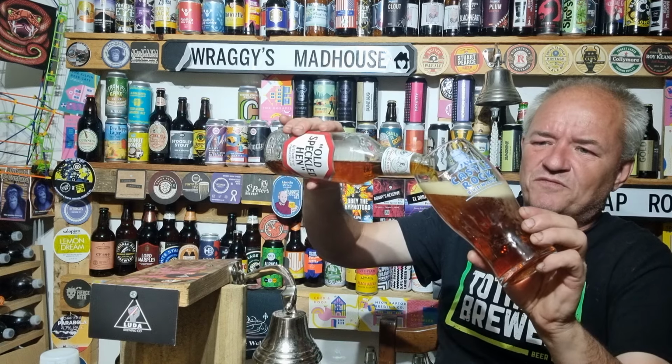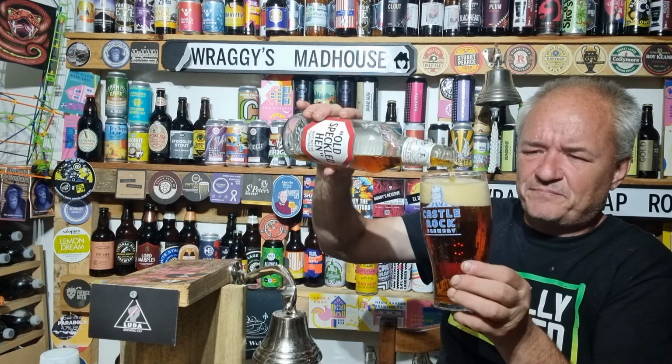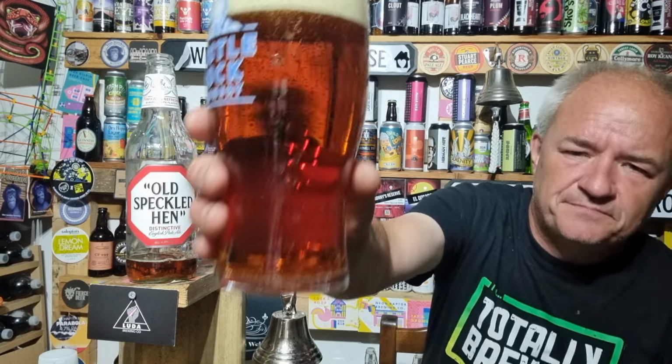So, a beer you'll find in supermarkets, both in bottle and in can, wherever the ABV changes. Not sure on that side of things. Obviously in can, in 4-packs, and also in 12-packs. So there we go.